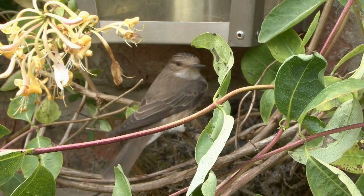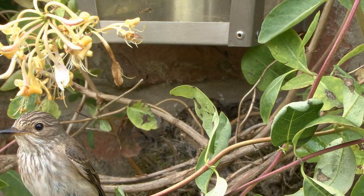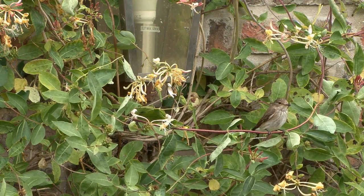It's a few days later, and food has obviously been in abundance because the chicks have grown rapidly and are now filling the nest. Mum and Dad are constantly flying in more provisions and have to take the occasional break just to get their wind back.